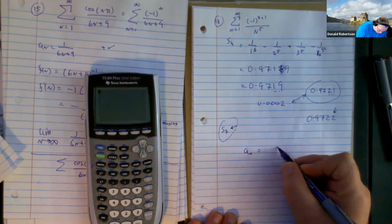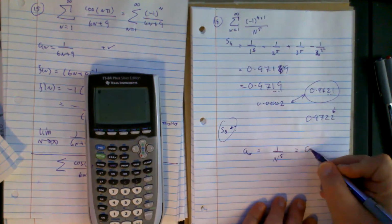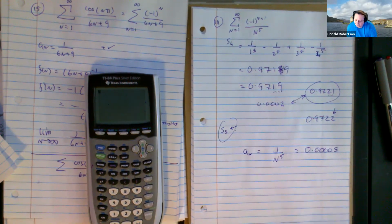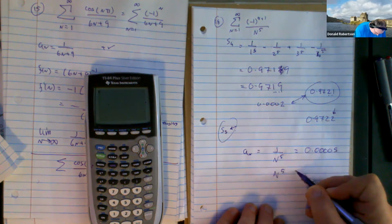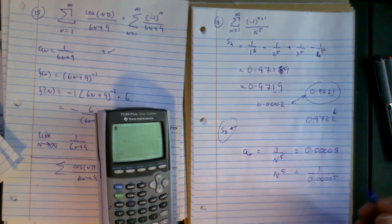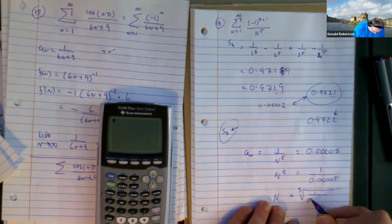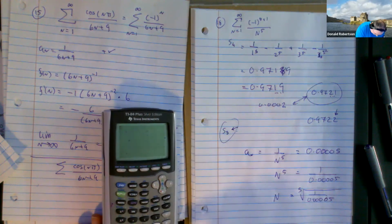AN is 1 over n to the 5, right? Yes. And we want it to be correct to 4 decimal places, which means you need to solve that. Which means that n to the 5 is going to be... so n is going to be the 5th root of this guy. Four decimal places, so let's figure that out.